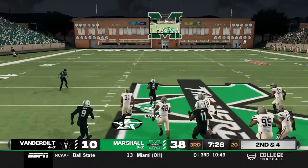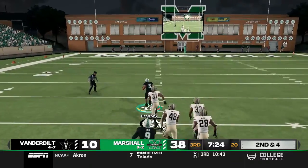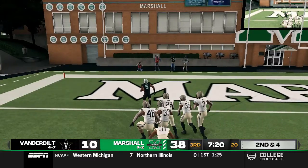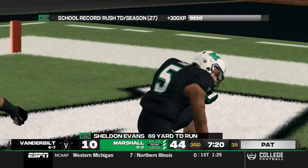He's to the 40. He's at midfield. At the 30. To the 20. The 10. Touchdown, Thundering Herd.